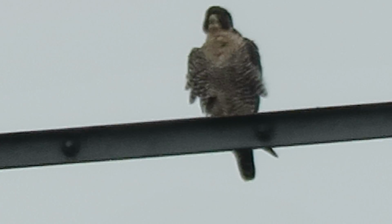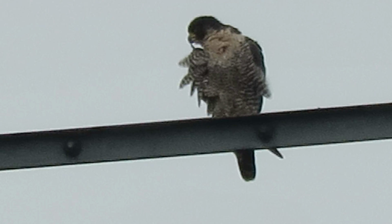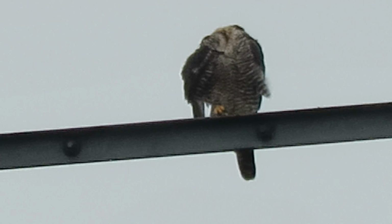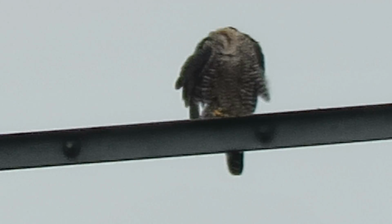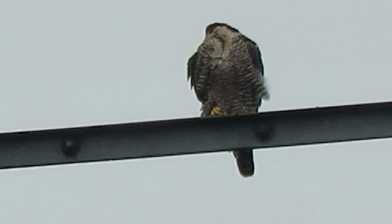Yep, it hangs out here at the substation. So it's right along the interurban trail, so any ducks or starlings or anything that's working the trail, he can come off here from this height. It's got great elevation, stoop down and get them. So it's easy for the peregrine to get his lunch and his breakfast here.